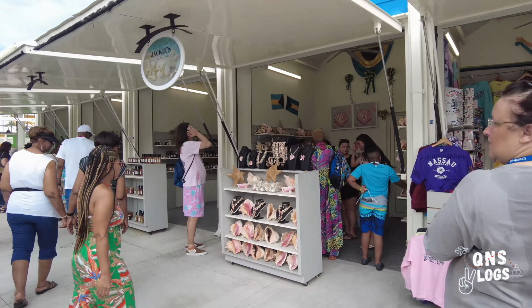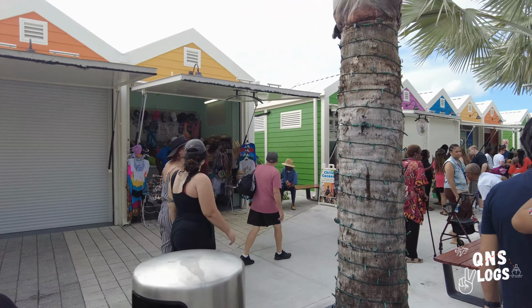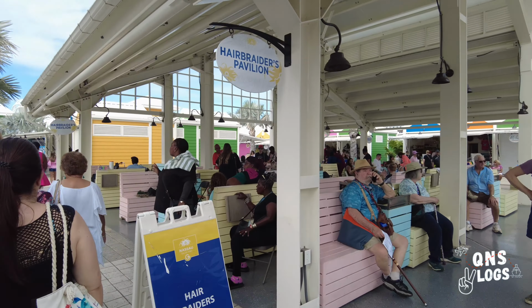These kiosks house local vendors who sell their goods to tourists. Hair Braiders Pavilion. It's a confined space where you can do your shopping. You don't have to go out to the street if you don't want to, especially if you've been to Nassau a bunch of times. We've been to Nassau plenty of times. So this is perfect for us to come in and maybe pick up a souvenir here, a drink, or something like that. So yeah, I really like it.